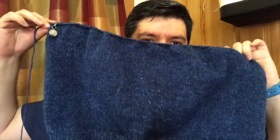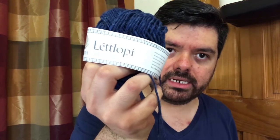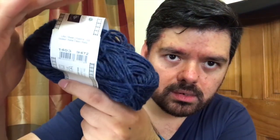So yeah, that's what I have so far. Like I said, I'm using Lett Lopi. It's Icelandic yarn, and I don't think they have color names, so I'm just going to show you the number. The color number is 10403-9472. They're very exclusive colorway numbers.